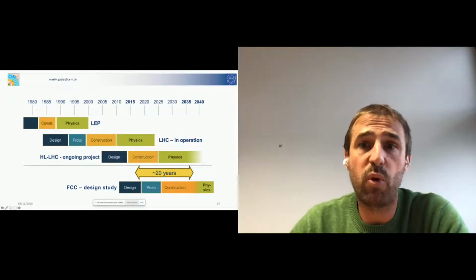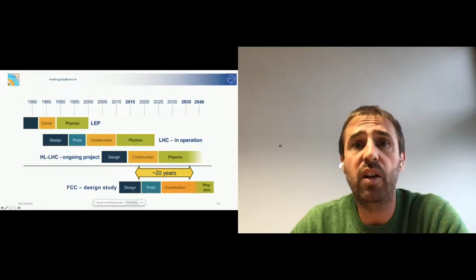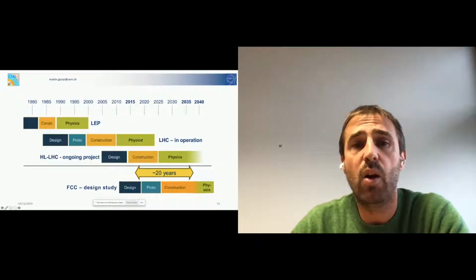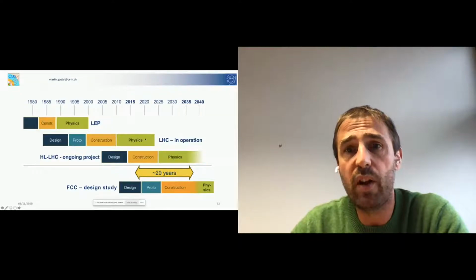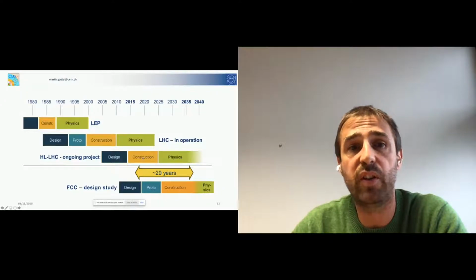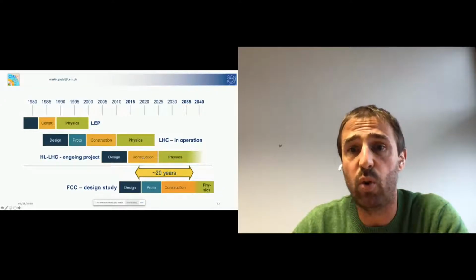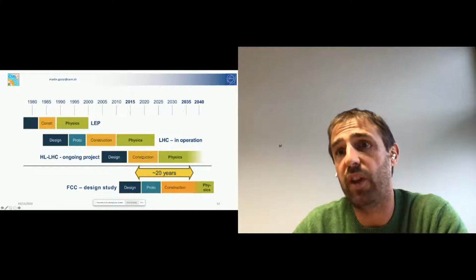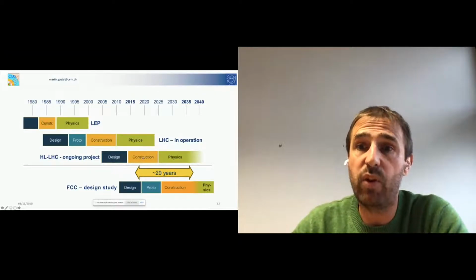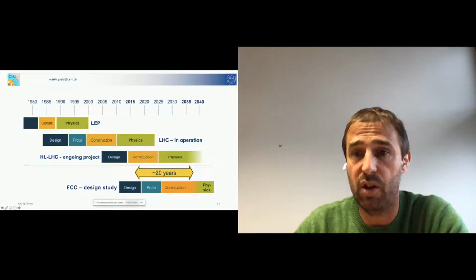In the future, what we would like, so now we are in the LHC in operation, again, another few years, let's say, while we are now in operation, we're already building the next generation of accelerator, which will be the high luminosity LHC. And this one is meant to go, as I was saying, to 2035, hopefully 2040. And by then, we certainly hope to have the next generation of accelerator.